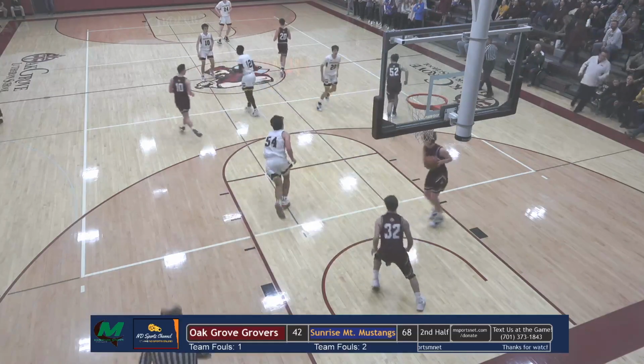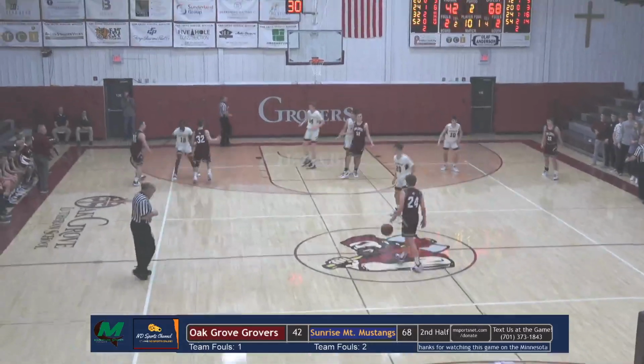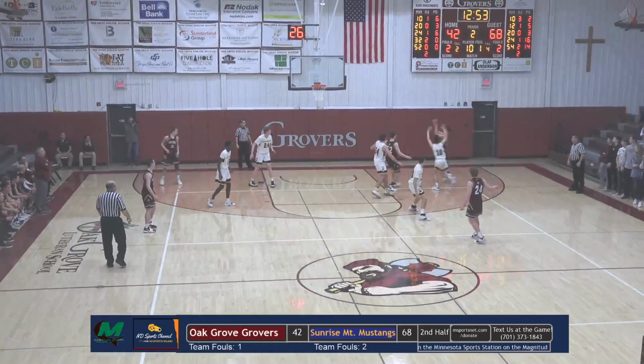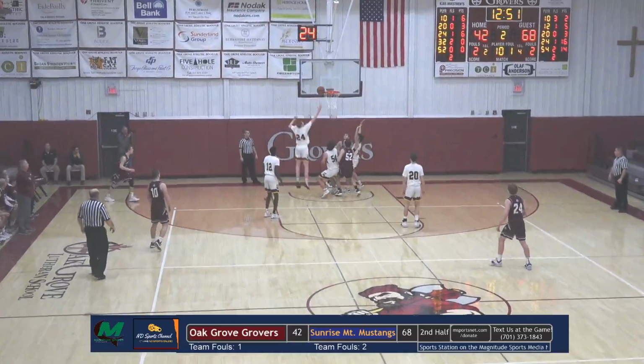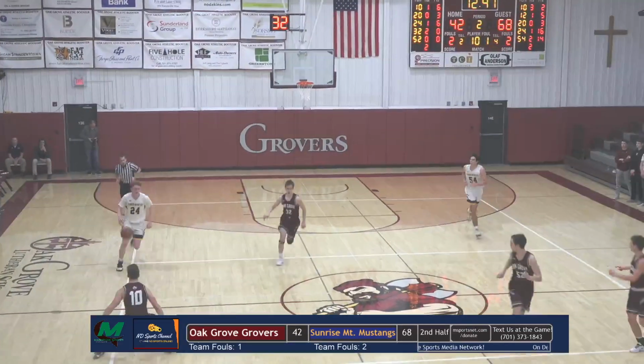Off the front of the rim, won't go. Grovers pull down the rebound. Kyle Card will bring it up and over the timeline here with 12:57 counting to go. Card looking for a pass down low into the baseline. The shot rolls off the back of the rim. Pulled down there on the rebound.